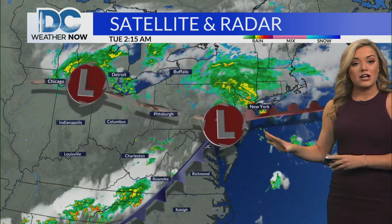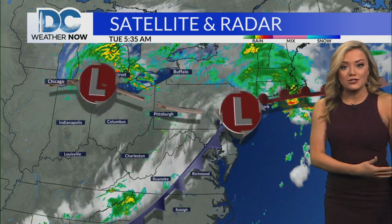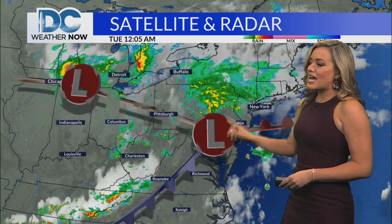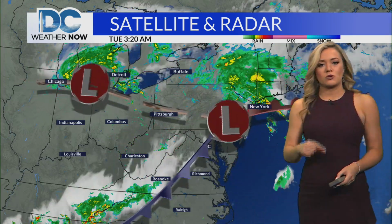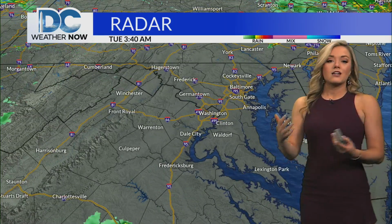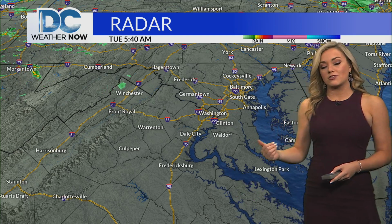Satellite radar showing us that the radar is not quite as active as what we saw yesterday evening. Many of us are drying out after yesterday's severe weather, but we'll be watching this cold front as it continues to clear the region. However, we could be seeing some showers and thunderstorms bubbling up right along that front. So we'll keep a close eye on that, especially for southern Maryland. That's where we could start to see some of those stronger thunderstorms developing later on this afternoon.